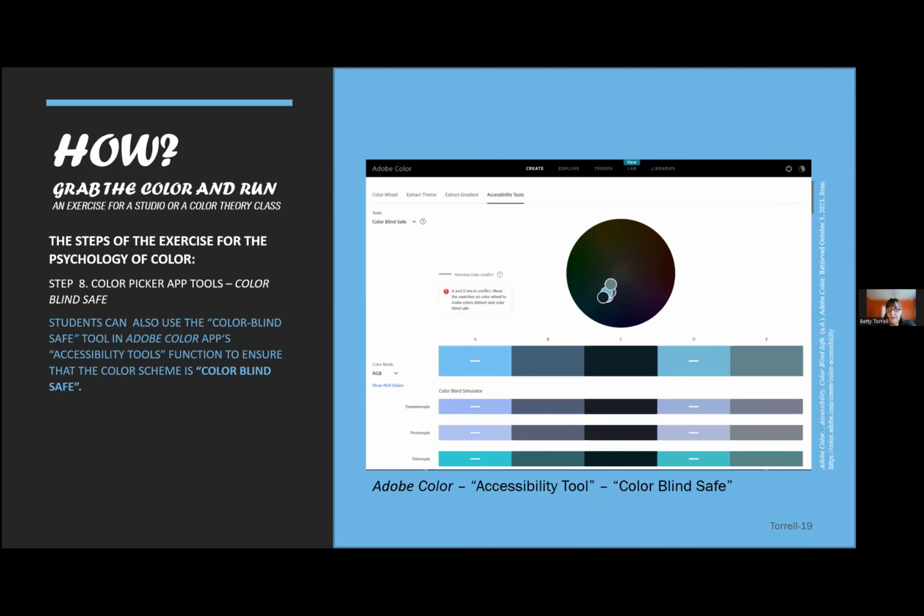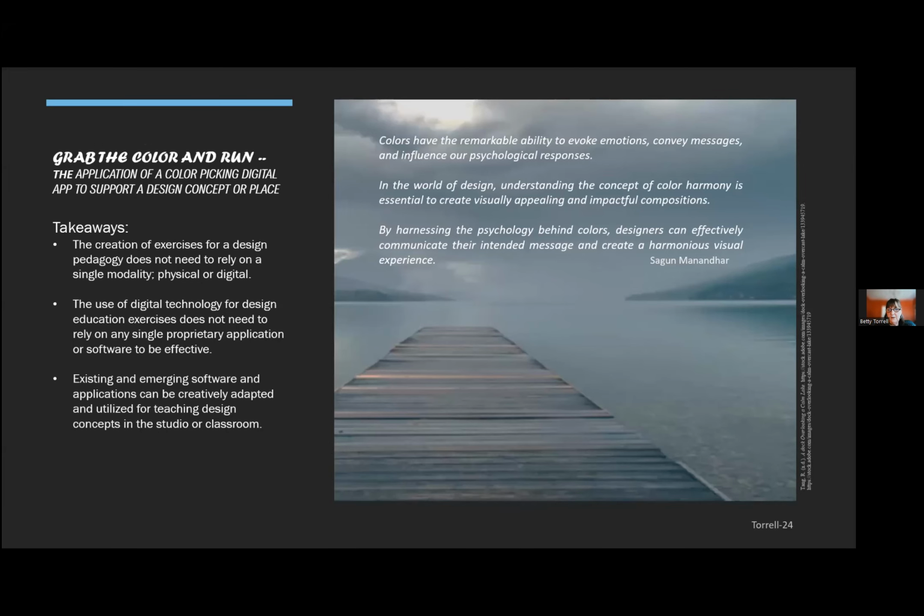And I'm going to leave you with a quote and some takeaways. So the takeaways, looking back on these projects over the years, it seems to me that the creation of exercises for design pedagogy does not need to rely on a single modality, physical or digital. The use of digital technology for design education exercise does not need to rely on any single proprietary application or software to be effective. And existing and emerging software and applications can be creatively adapted and utilized for design teaching concepts in the studio classroom.